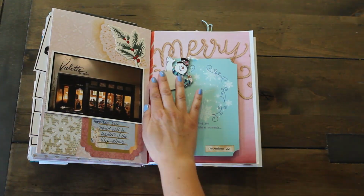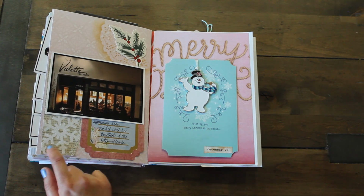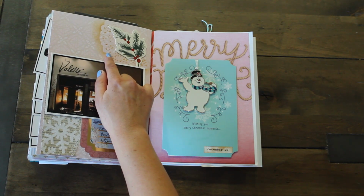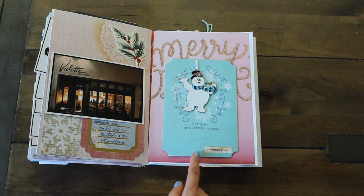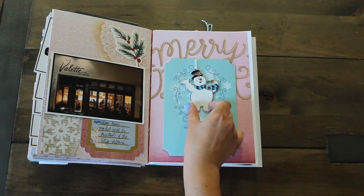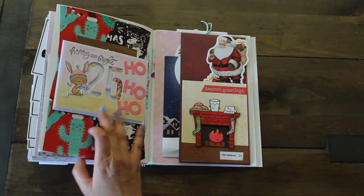And then on this page, I think the one on the left is the 26. I didn't even get to mark it. I did some stenciling was the prompt. So I did some stenciling and did some journaling. This was my husband's company had sent him some wine or something. And then here was to add a metallic element. So I had this beautiful Frosty the Snowman charm.